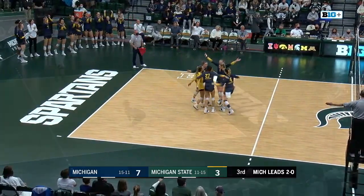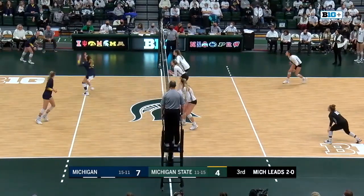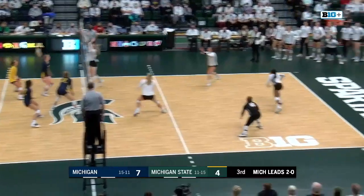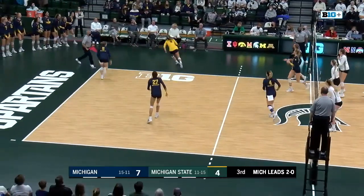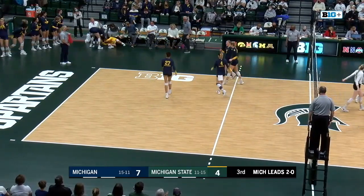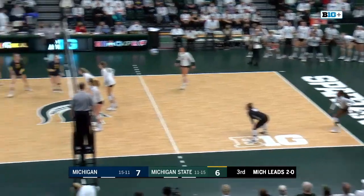Lands out. Cabangale with the serve. Jones. Johnson off the fingertips, and Molly Johnson will get it. So that challenge turns out to be service ace. Cabangale.